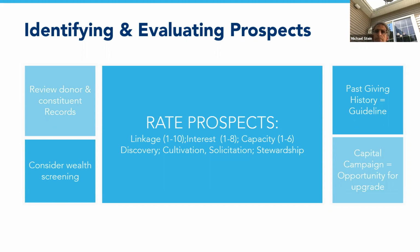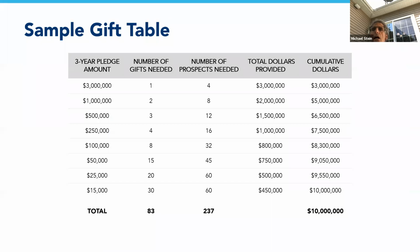And then the last point that we'd look at would be the plan and the campaign plan. And again, that's the next slide. Oh, I'm sorry. Here we have a sample gift table. I forgot about that.